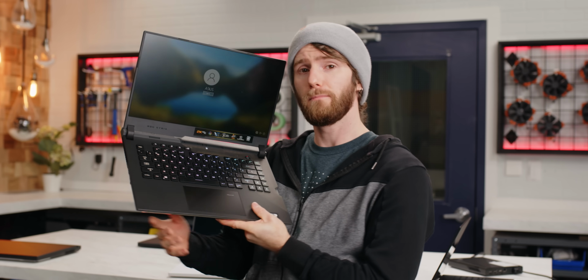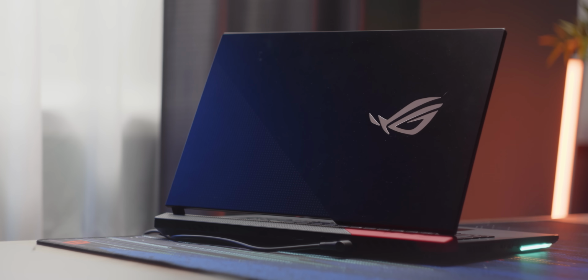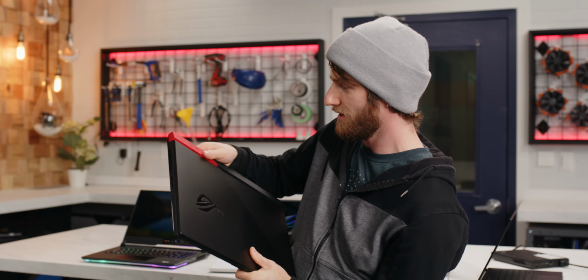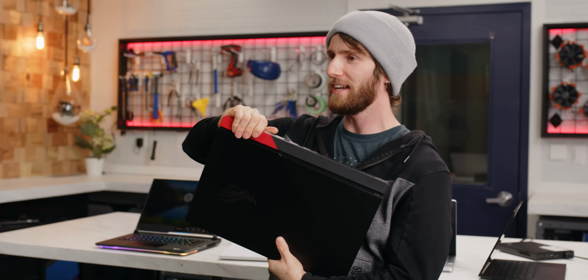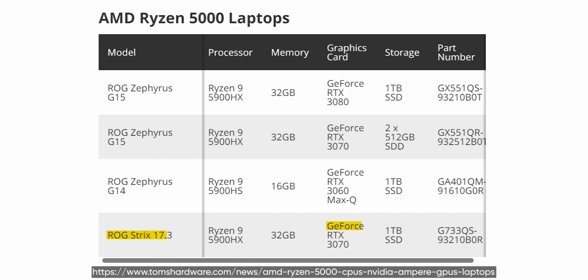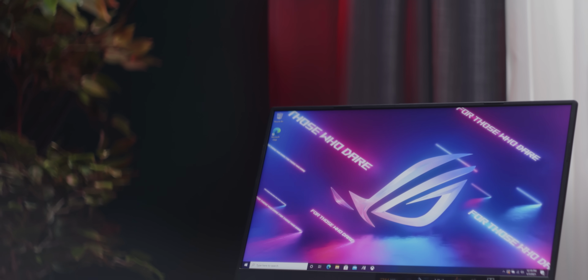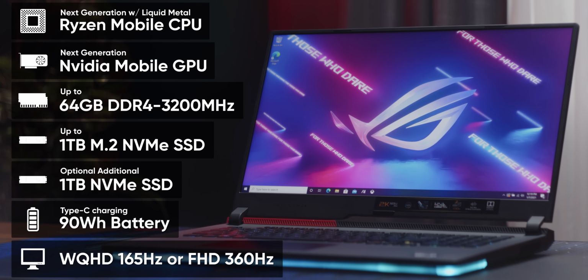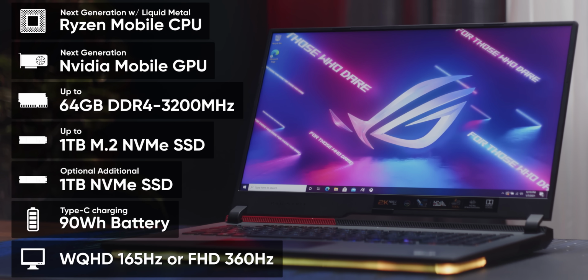If you want this, but bigger, we've also got the Strix G17. You can see we've swapped, oh, well, this one doesn't seem to, either it doesn't have the vanity plate or it's broken on this early unit. The rumors say this one will top out at an RTX 3070, but if I had to guess, I would say the up to 360Hz display would indicate that it might need a little bit more grunt than that.